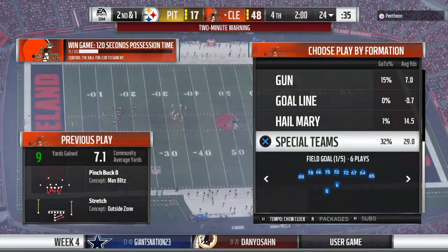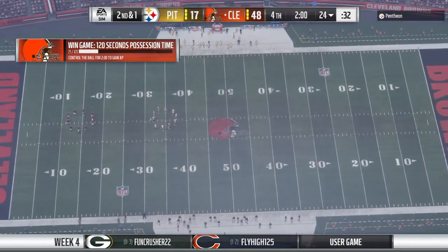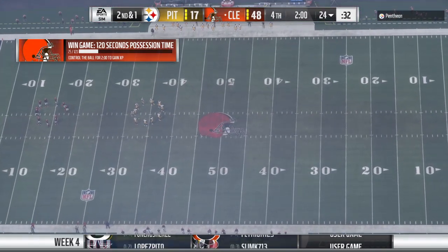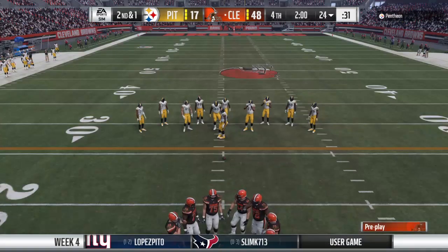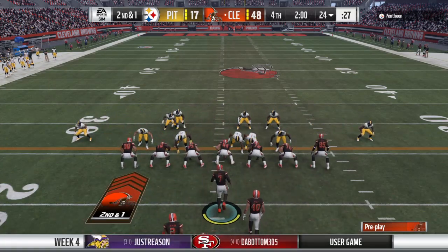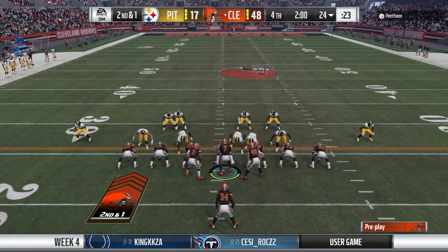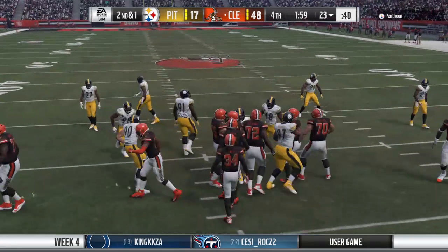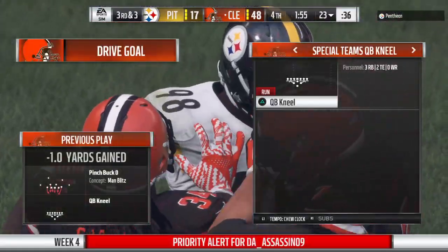Keep that clock rolling with a lead here in the 4th. Yeah, and what you're saying is maybe if it takes you 1 or 2 more runs to get the first down, that's extra time, extra plays. Really hurts the team on defense. Defense still with 3 timeouts. We'll see if they want to use them here as the kneel down comes.